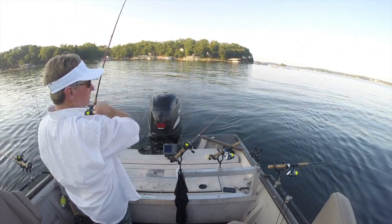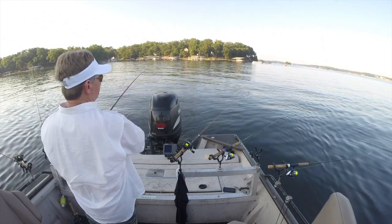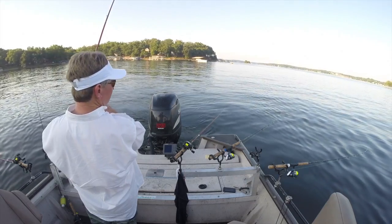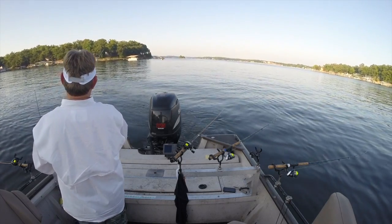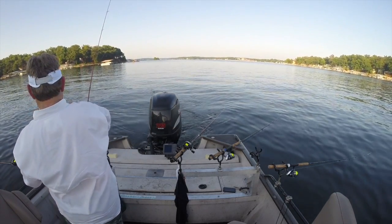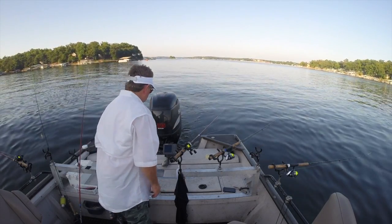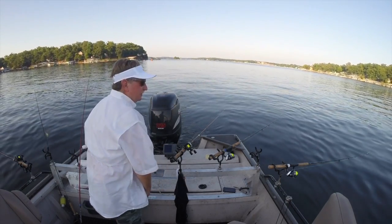I think there's a fish on this one. Doesn't feel very big if it is. No, not sure there is. Getting off course here. Can't tell. That 300 will get down there about 20 feet deep. Yep, a little bitty one. Well, probably a keeper, but certainly nothing to brag about. Well, 10 inches. Doesn't look like 10 inches, but that's what it measured. Ruler doesn't lie.